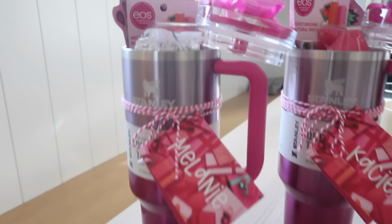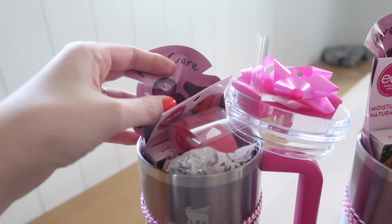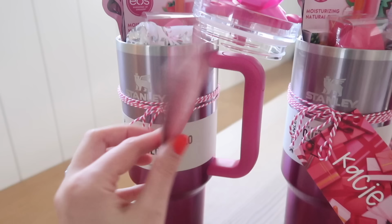So of course, part of their gift is the Stanley cup. I also gave them a gift card, which is in here. I put their names on it and wrote a little note. I got them a wine face mask, which I know they both love wine, so I thought that would be cute. It says red wine, so I've never tried it. I got them some Eco's lip balm things and then a beauty blender, and again a gift card to Ulta. So I thought that was fun.